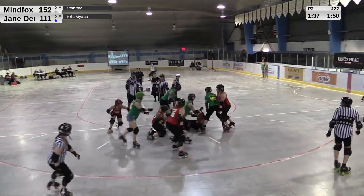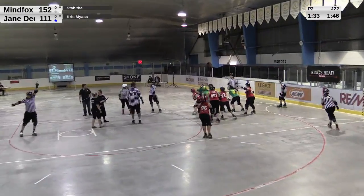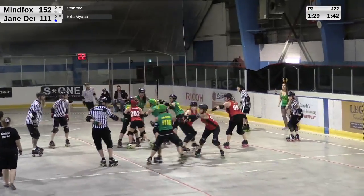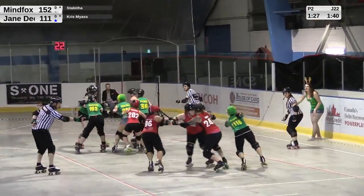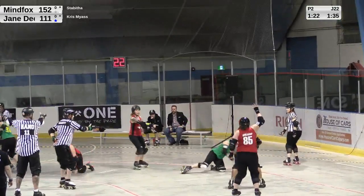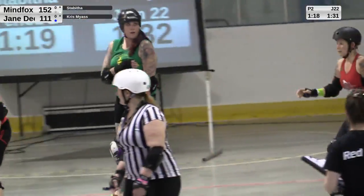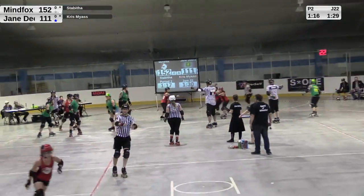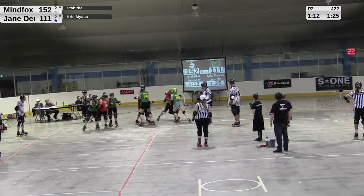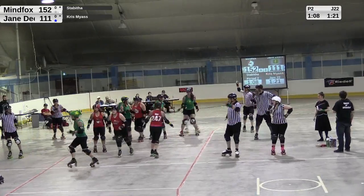So Chris My Ass getting lead jam status. Ultimately, a few solid jams by Jane Deere could really close that gap, so it still is anybody's game depending on the approach taken by both teams. Some heavy blocker on blocker action looking to create some holes. Stabitha getting through. Slamazon creating a hole for Chris My Ass, and she calls it off.